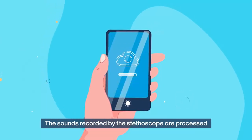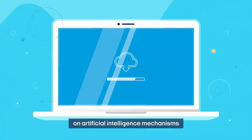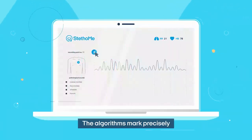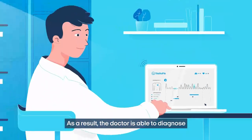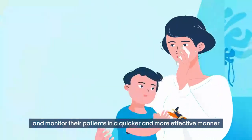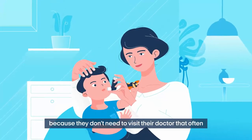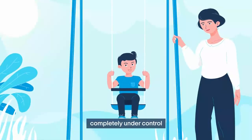The sounds recorded by the stethoscope are processed by the Stethomy AI system, which is based on artificial intelligence mechanisms. The algorithms mark precisely any unusual sounds in the respiratory system. As a result, the doctor is able to diagnose and monitor their patients in a quicker and more effective manner. While Tommy and his mum are happy because they don't need to visit their doctor that often, and they've got Tommy's asthma symptoms completely under control.